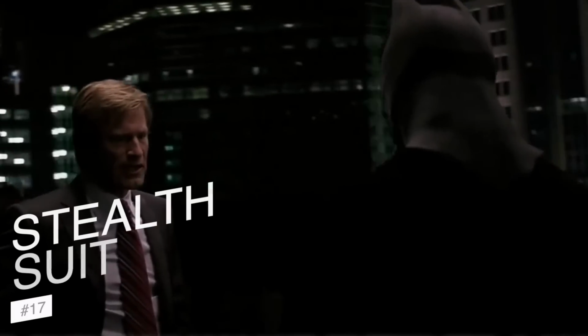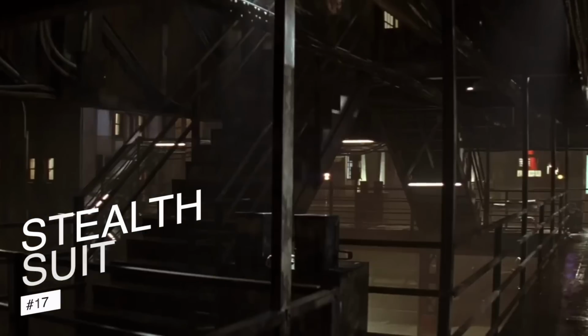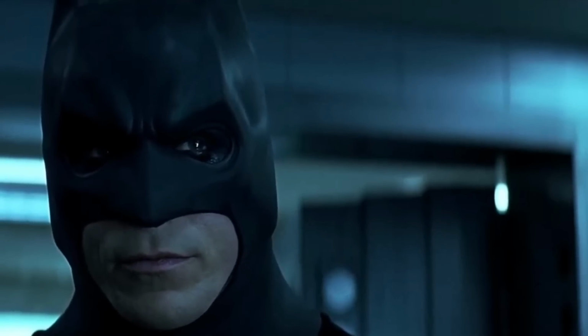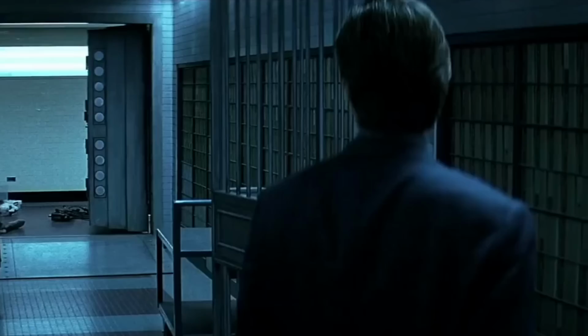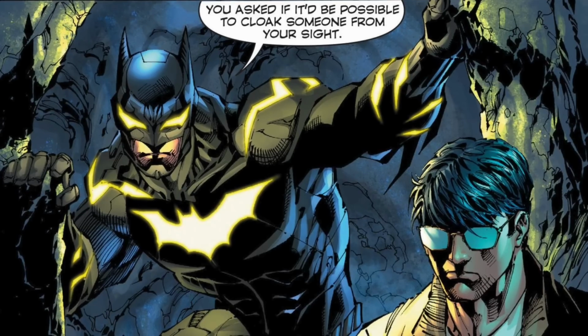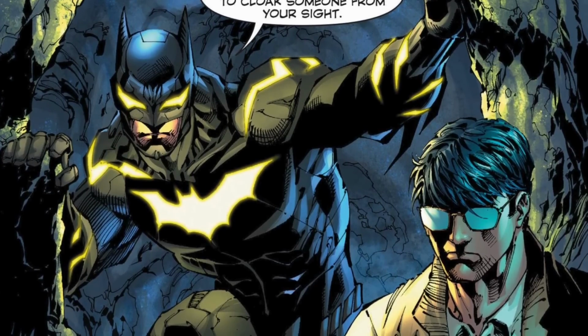Now Batman is already a master of stealth. Just ask anyone who's tried to have a conversation only to turn around and realize they're talking to themselves. He's usually able to get away just from his years of training and experience, but that becomes a bit harder when you're trying to get away from superhumans with super senses.